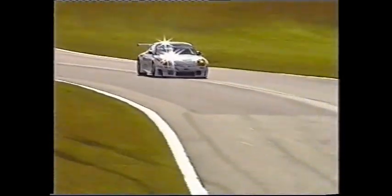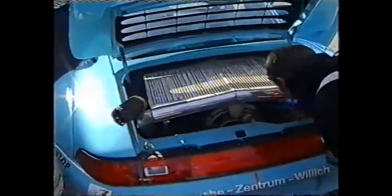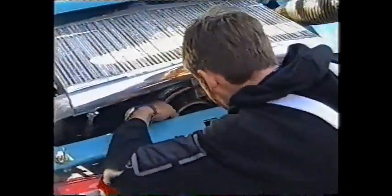Now, he's in the pits. He was the leader. That leaves Kelvin Burt, not only the GTO class leader, but the overall race leader. Now, that's a fine performance. Back with Callum Lockie's car, and a new alternator belt is being fitted.